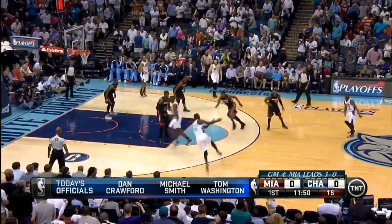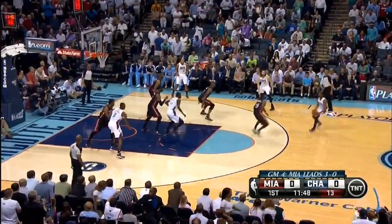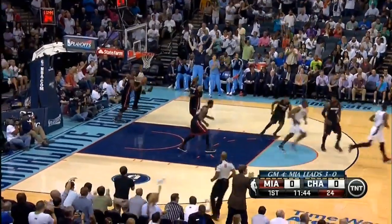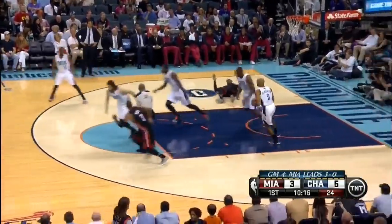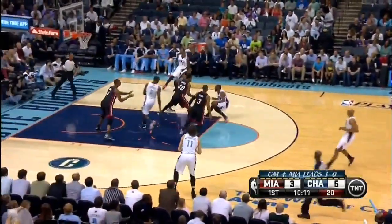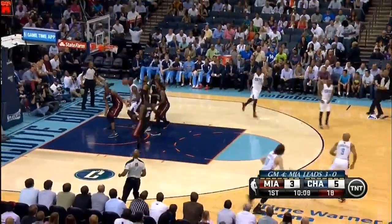Front of their home crowd. Great crowd on here tonight, a sellout, as Kemba Walker gets off the first shot. And that's a great way to start. I mentioned it could be with Al Jefferson. Kemba Walker stops and pops, and he's off to a fantastic start.